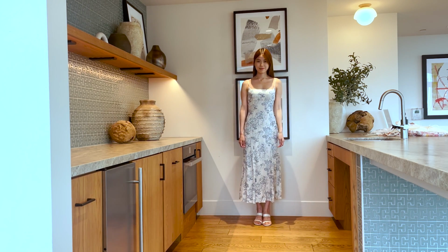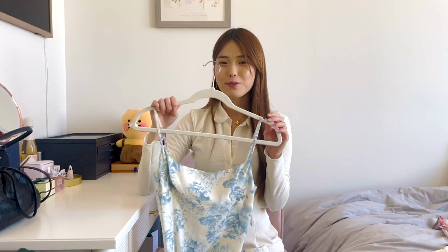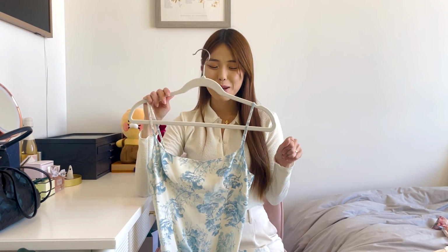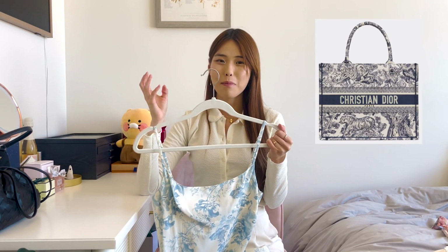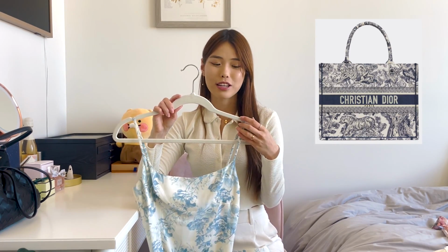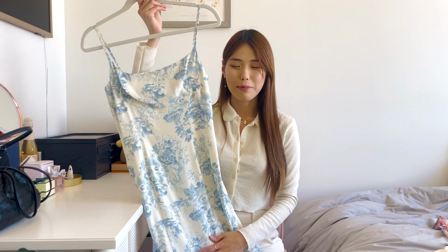So just like I said that the Zimmermann dress kind of gave me Chanel vibes, something that really drew me to this dress was that it was really giving me Dior vibes. So we know that Dior is quite famous for their blue and white patterning on their book tote and several of their other bags. And this just gave me that same really classic feminine neutral vibe as well.